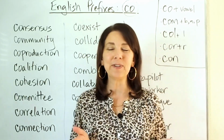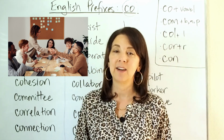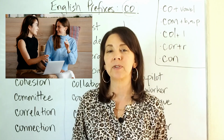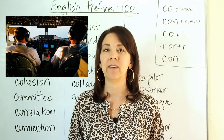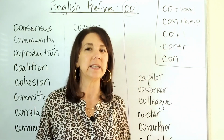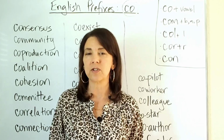Okay, so the prefix co means together, with, or at the same time. It's also used to describe a situation in which one person is helping another person. They do something together and there is help or assistance. The prefix co has some different spellings, and you don't really need to know this for your own writing, but it is kind of interesting to know.